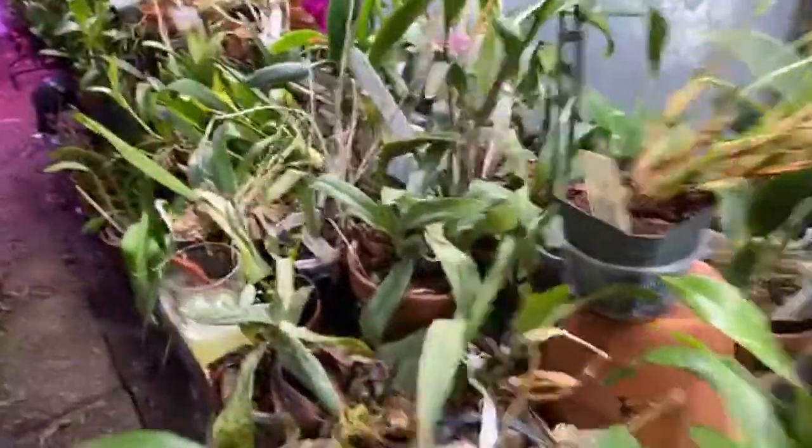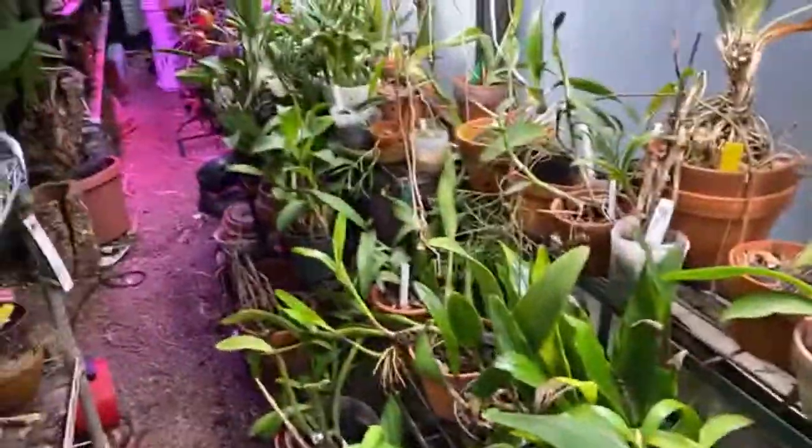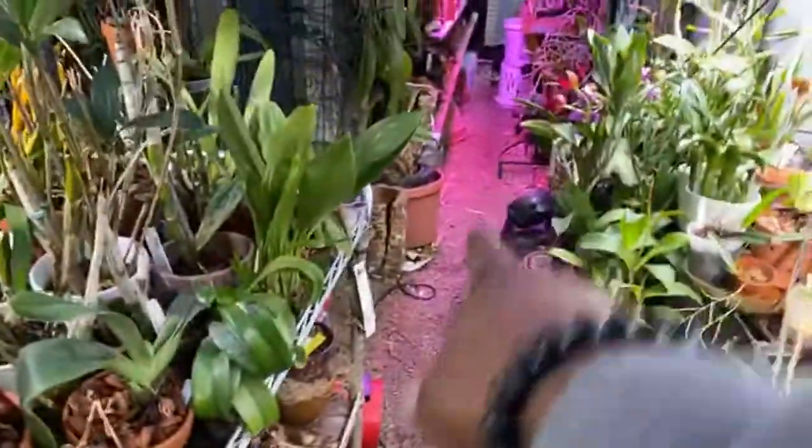I don't know what else is going on in here. I think I've showed you everything. But I am really happy. I need to sweep for sure. See, I never did any of that. I would just wait until the spring because there was so much that would be on the floor. This is so much more organized than what it was.